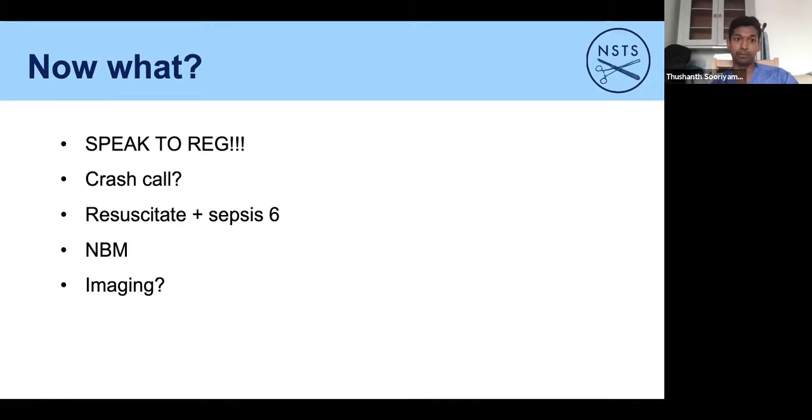And at the same time, your registrar or your SHO might get you to go to theatre to make sure this patient's booked for CPOD, let the anaesthetist aware, let the theatre coordinator aware, and just get the ball rolling, really. But as I said, the most important thing for any sort of junior doctor here is just recognizing how critically unwell this patient is and not delaying prompt assessment.